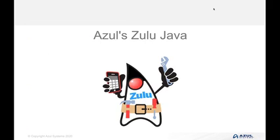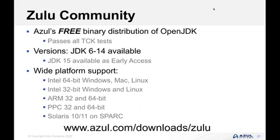Okay, just briefly mention at the end here what we do with Zulu Java. So we provide a build of OpenJDK. We have two versions of this. One is called Zulu Community, and this is where we take the OpenJDK source code from the repository and we build it, run all the build scripts on it, generate a binary distribution, and then we run all the TCK tests on that. It's about 150,000, which verify that what we've produced actually conforms to the Java SE specification as defined.